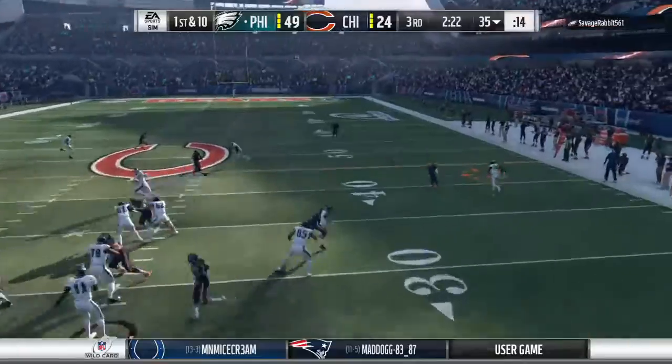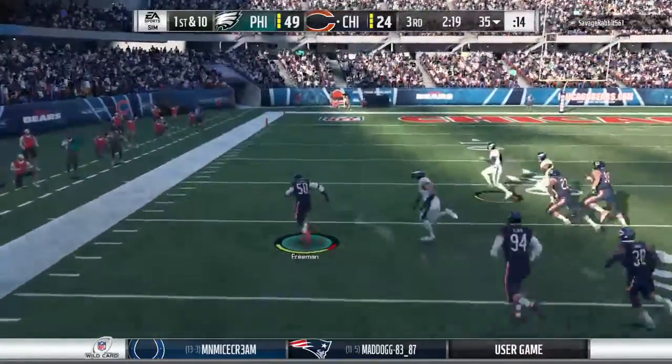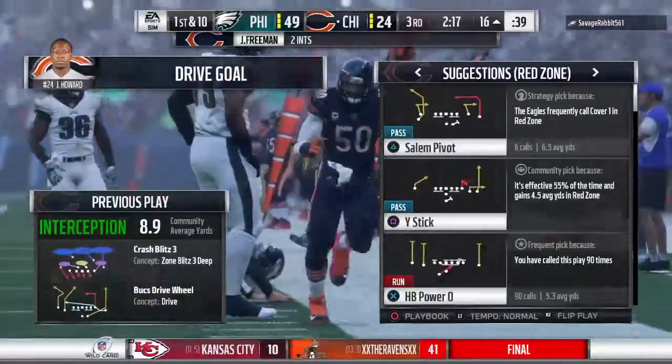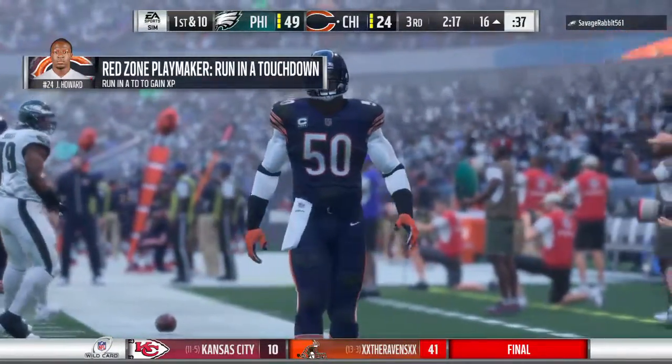Wentz now on first down. And his pass is intercepted for the 4th time today. Picked off by the linebacker, Jarrell Freeman. And they needed a break. They needed to make a play here in the 3rd quarter. Defensively, they did that. Now they got to go quickly and get some points on the board.